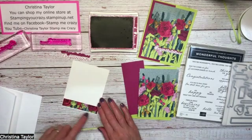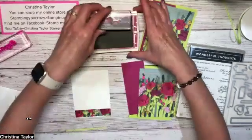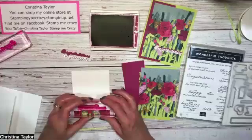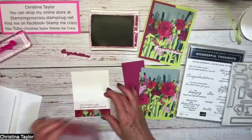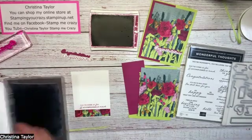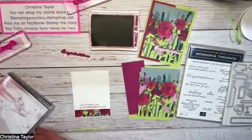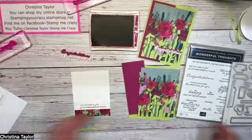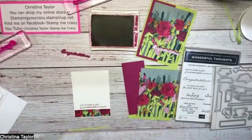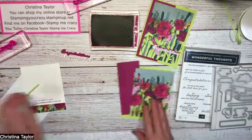So I'm going to leave just a little edge of white down there. And we'll ink this up and we're going to see how she goes here. Okay, very good. I don't have to worry about getting another piece. It's stamped right. Yay. Okay, so we're ready to assemble our card.